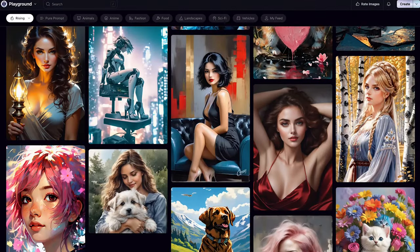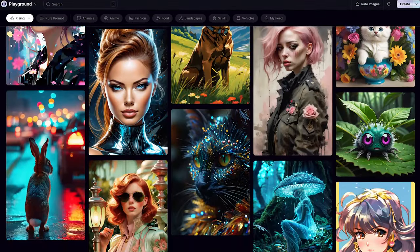Of course, the most popular tool for generated images is Midjourney. But today, we're going to try something new. Let's start with playground.com. The name is absolutely perfect because it's literally an online playground.